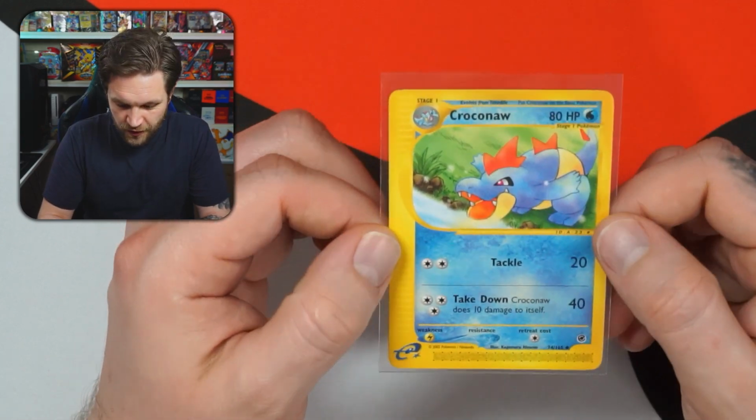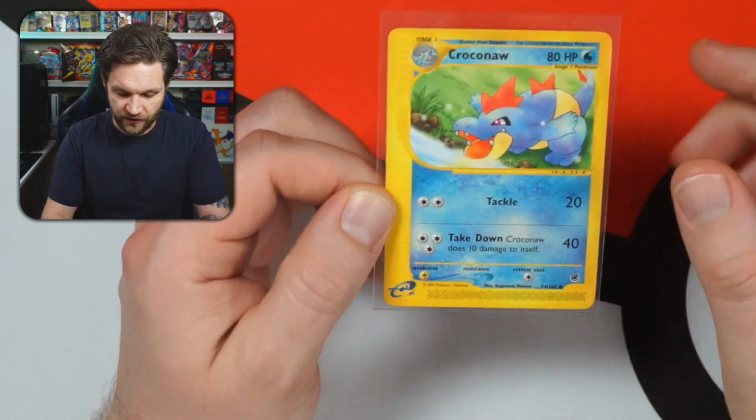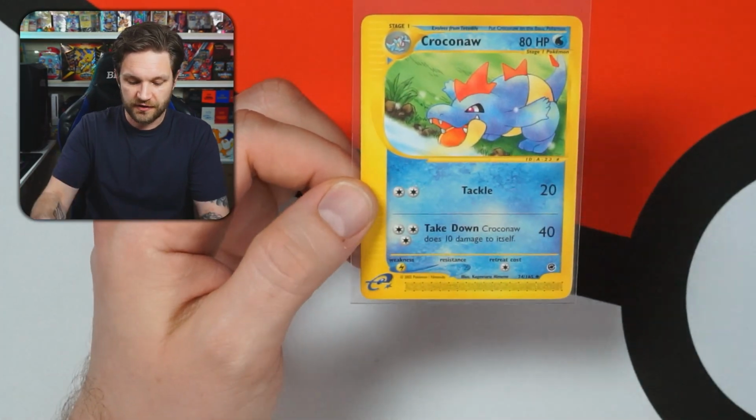Then we have the Croconaw, so you're keeping evolutions. This is still quite a cool artwork. I think I prefer the other artworks to it, but if you're going to pick one up, you might as well go for the evolution, right?